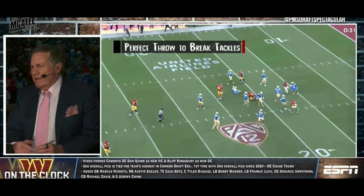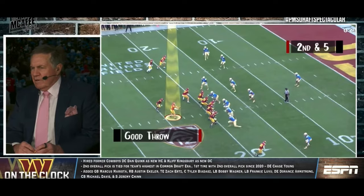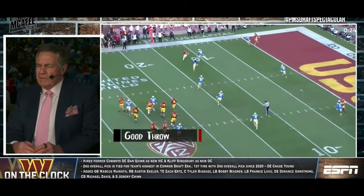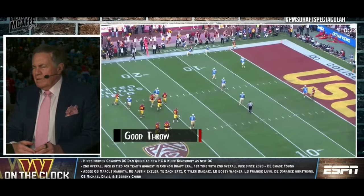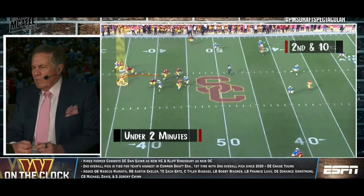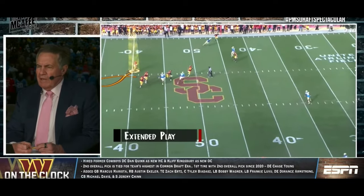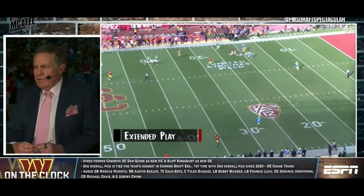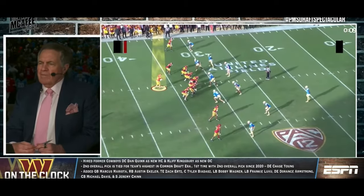That throw enables the back to run with it and get good yardage. Another good throw outside here. Gets a single coverage, makes a good read, good throw. Again, good solid plays, and you just got to try to make more of these and less of every play being a 90-yard touchdown. Gets his eyes downfield here, makes a nice throw on the extended play.